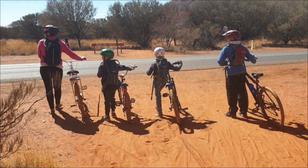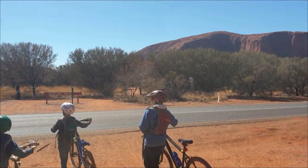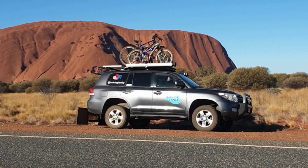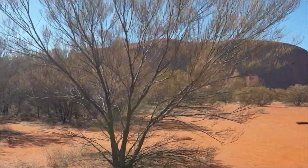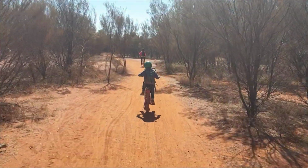We are setting off on a ride around Uluru. So we picked up our bikes. Steph and I have hired them. The boys, we've brought the boys along. How's that for a backdrop? We're away.